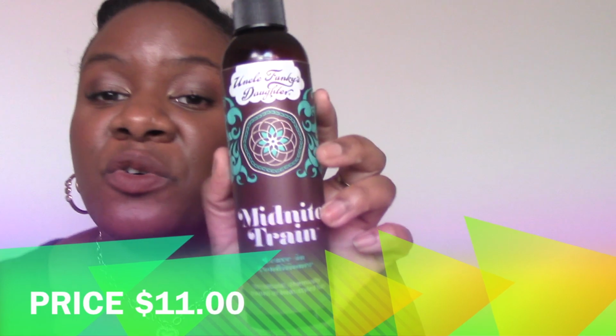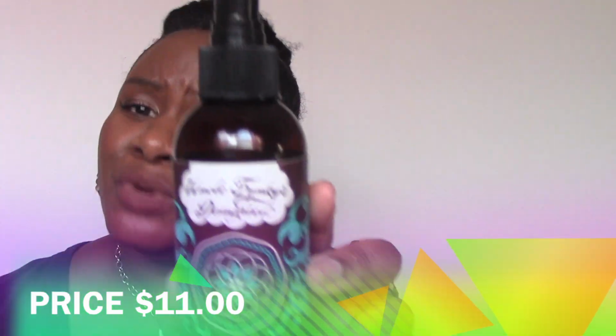For me, I'm not getting this. This is the one bottle I've only ever purchased. I'm not looking to buy it again because if I want something that's a leave-in conditioner and detangler and smells good, it's around the same price point, but smells better and it leaves it more moisturized. So it does the stuff that this is supposed to do, but to a much higher level. I would say don't get this. Get Midnight Train from Uncle Funky's Daughter. I really like this. Sometimes you can even see it on sale in Target for like $8, but you have to catch those time periods.